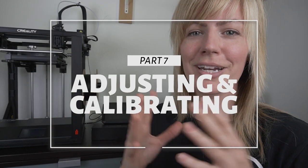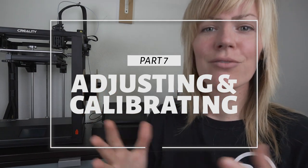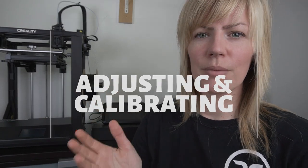All right, so we're getting some really great prints. I've learned a ton from these test prints that I've been doing, and I'm just striving to get the best prints possible from my printer. There's two things that I learned here. First is the mechanical and maintenance part of the printer.